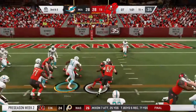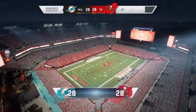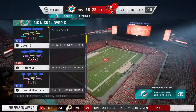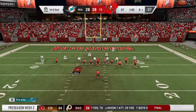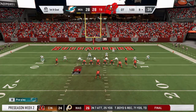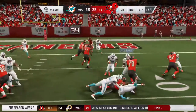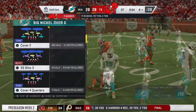On 3rd down, it's Logan. And he will have the first down inside the 10 to the 9-yard line. Now another timeout called for by the offense. They'll be down to just 1 remaining as we step aside here in overtime. Here's Barber. Only about a yard there as he takes it from the 9 to the 8.